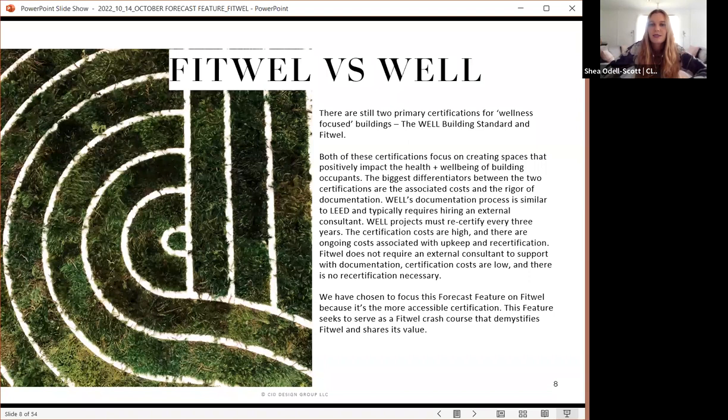WELL's documentation process is similar to LEED, so anyone who's been through that process knows that you typically need to hire an external consultant. The costs are much higher, and then of course the additional cost of the consultant. You must recertify every 3 years. And then, of course, because of this recertification, there are ongoing costs associated with this upkeep and recertification.